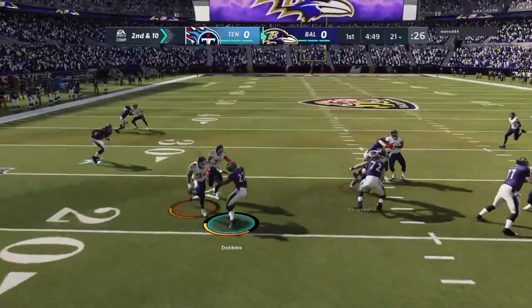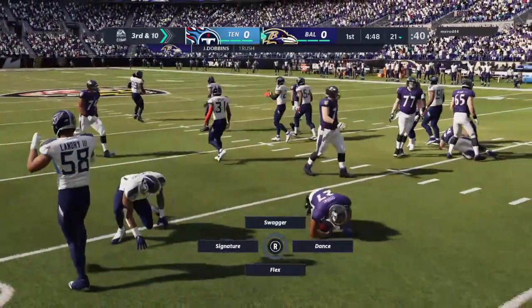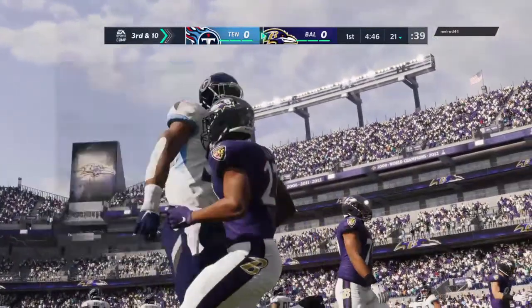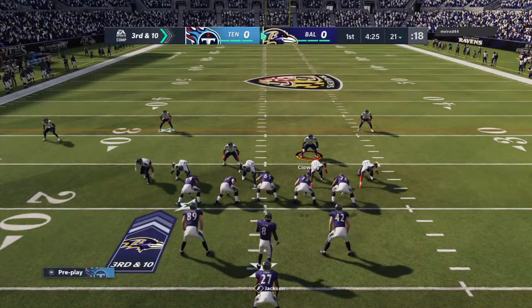First carry for the former Buckeye, J.K. Dobbins. And this may be a carbon copy as he'll again be stopped right at the line of scrimmage. No gain on that one as it brings up a 3rd and 10.